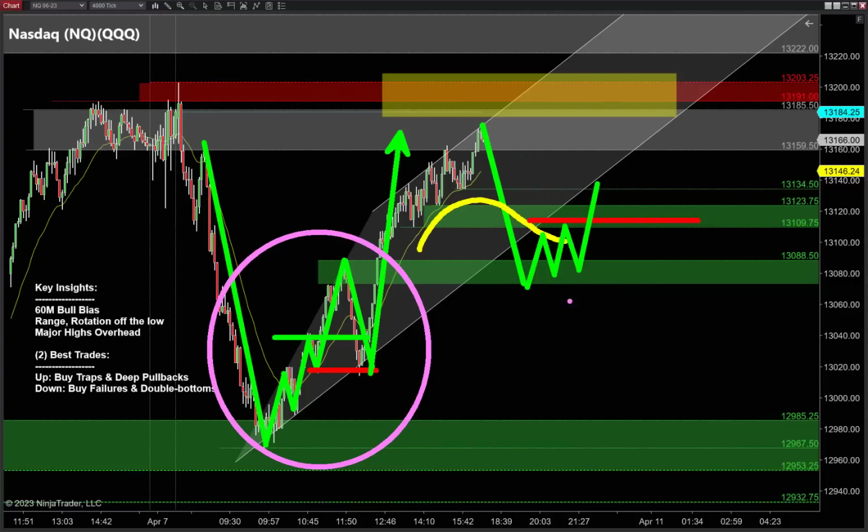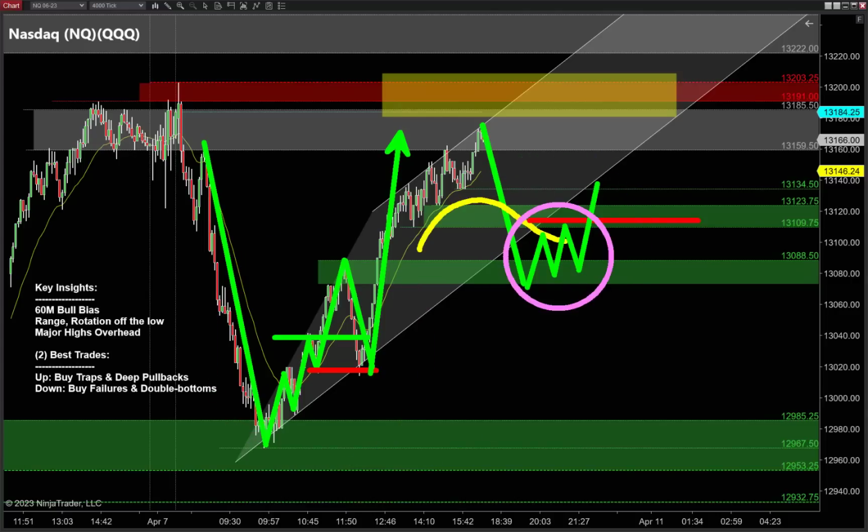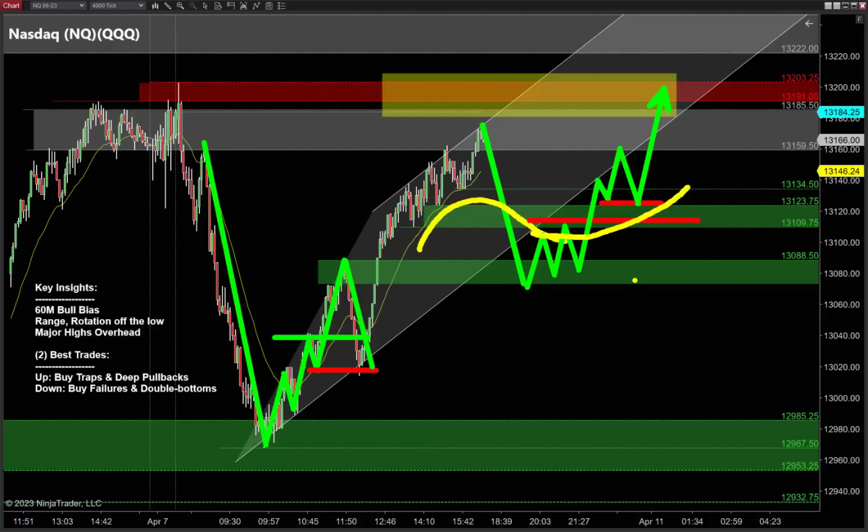Okay, so now imagine we trap the bears in, and now it's got so many bears roped in, the price now punches higher, and as we're going higher here, we now begin looking for traps. I would love to think we're going to get that pullback combination, but oftentimes you don't. Oftentimes all you get is that two-try failure.